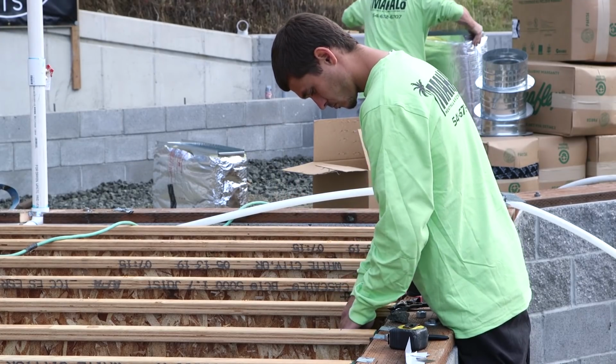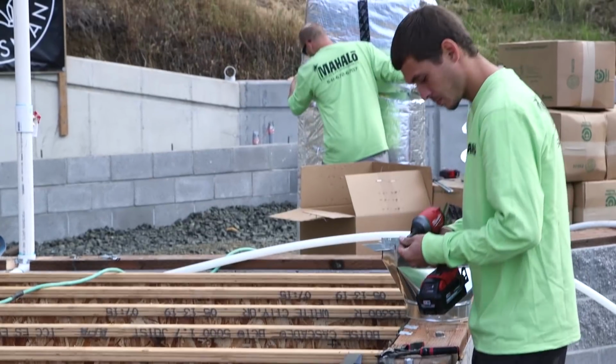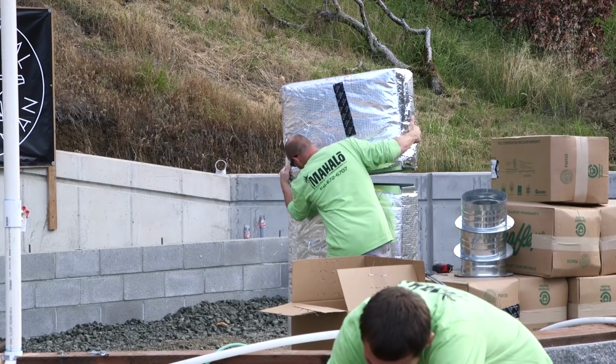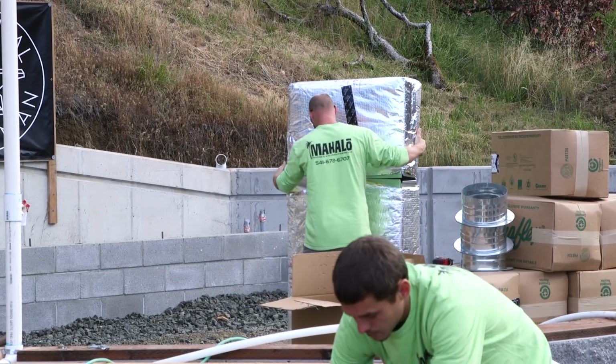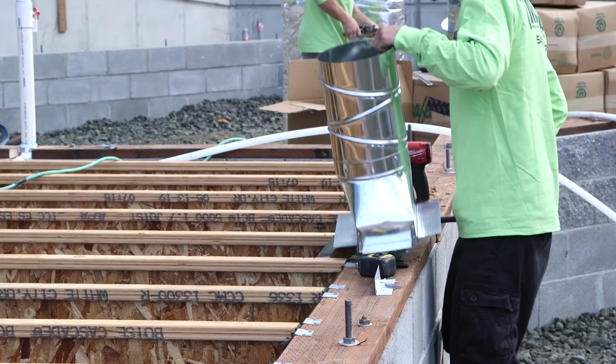And in this case, the crawlspace is not insulated. That's why the ducting is insulated. That's why they're paying close attention to making sure that the air inside this plenum that's going into these rooms doesn't get out until it is discharged into the living area.